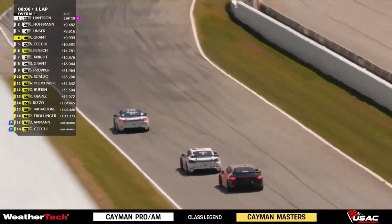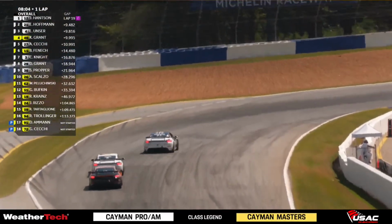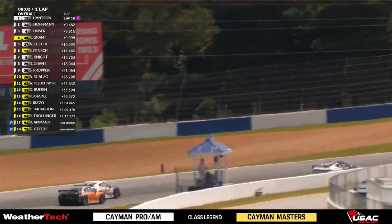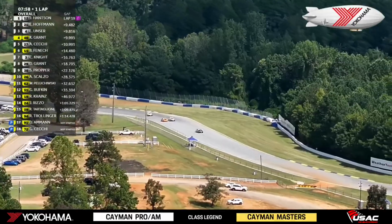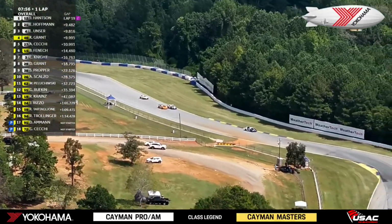Look at how close Grant is to the back of Unser. I think that Lonnie kind of saw that in the rearview mirror. Now she's a little bit wide in turn number 1. This could be the open door for Grant here in this orange number 40. They're side by side up the hill.